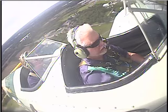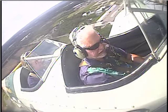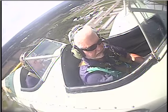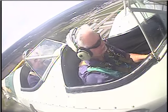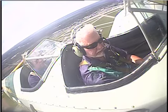So your rudder indicator, is that based on the pitch of the plane? Not really. Or based upon the roll? It's based on the roll. We're going to actually do a little exercise here.